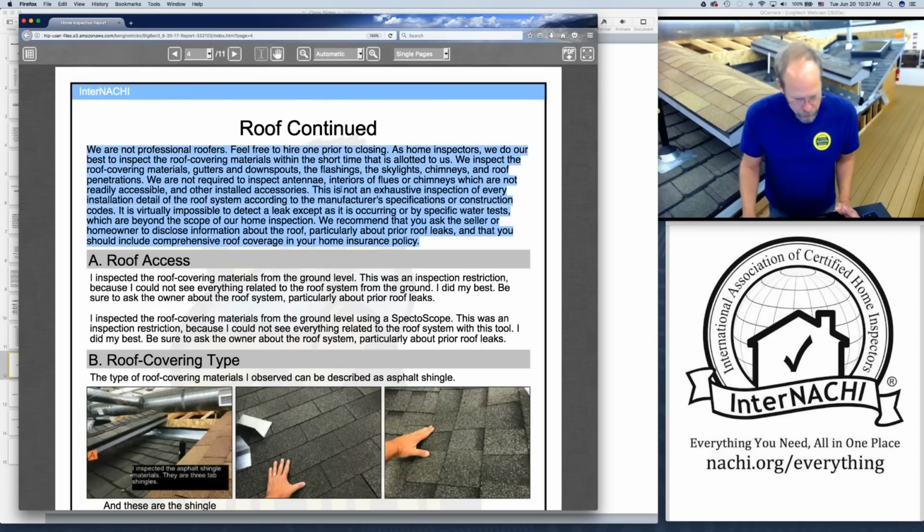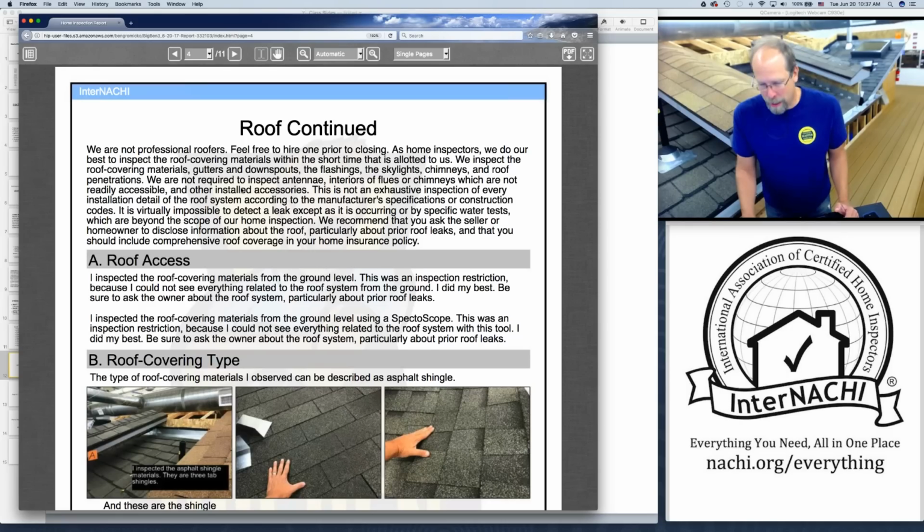It says, we are not professionals. We are not roofing professionals. Feel free to hire one before closing. As home inspectors, we do our best to inspect the roof covering materials in the short time that is allotted to us. We inspect the roof covering materials, gutters, downspouts, yada, yada. We're not required to inspect these things. This is not an exhaustive inspection of every installation detail of the roof system according to manufacturing specifications or construction codes.